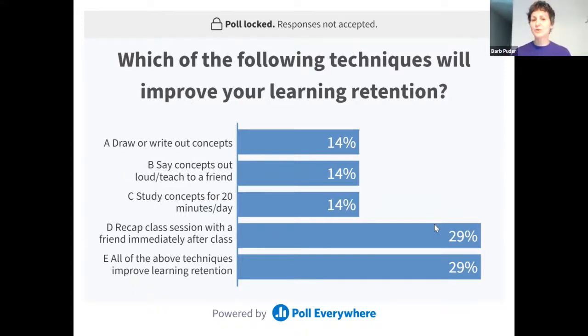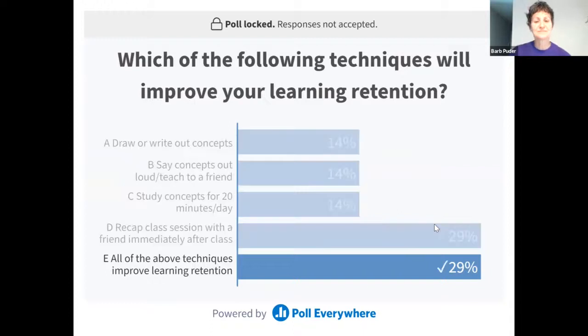So yes, we do want to draw and write out concepts. We want to say the concepts out loud, study 20 minutes a day, and recap with a friend. So the best choice here would be choice E, but if you choose any of the other ones, those are all good learning techniques.